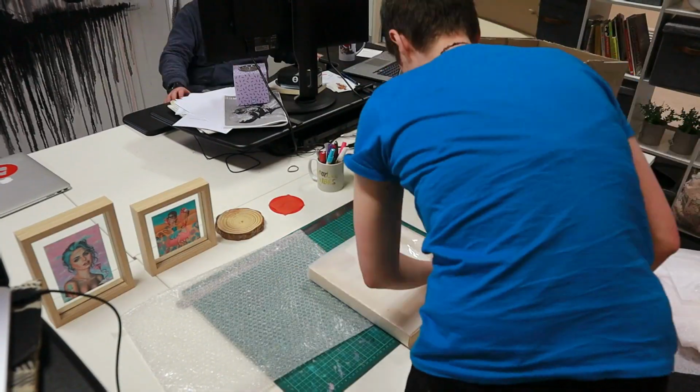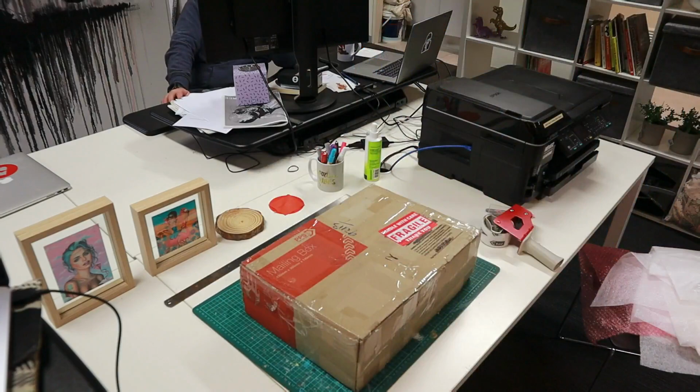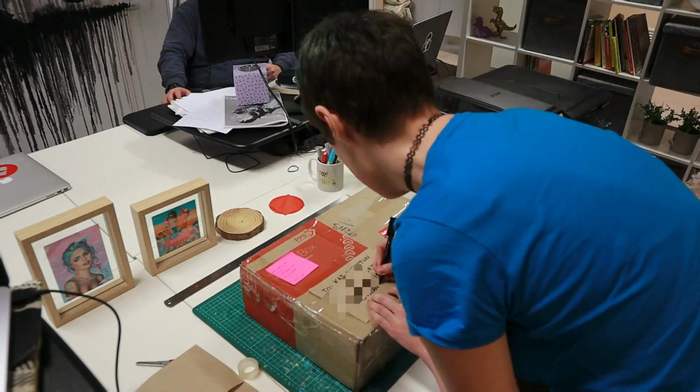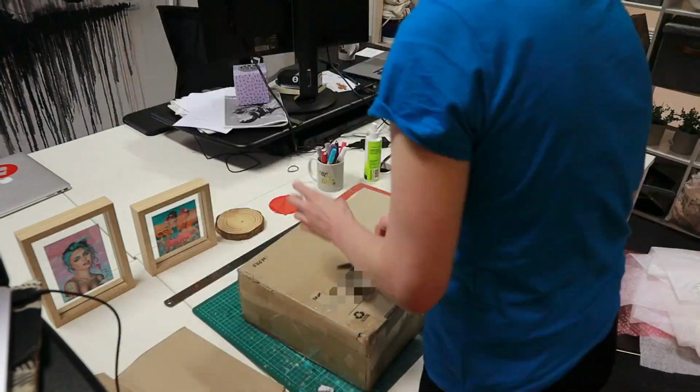I didn't have very much luck last year when I tried to ship a painting up to Sydney and it got lost, which was a bummer. So I'm gonna be shipping this painting off today and fingers crossed that it will make it to Brisbane intact and on time for the exhibition next week.